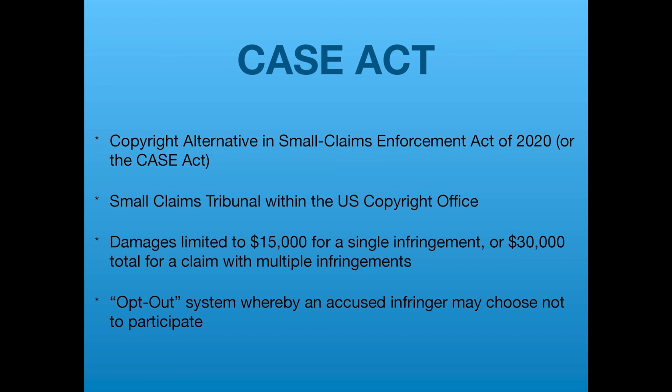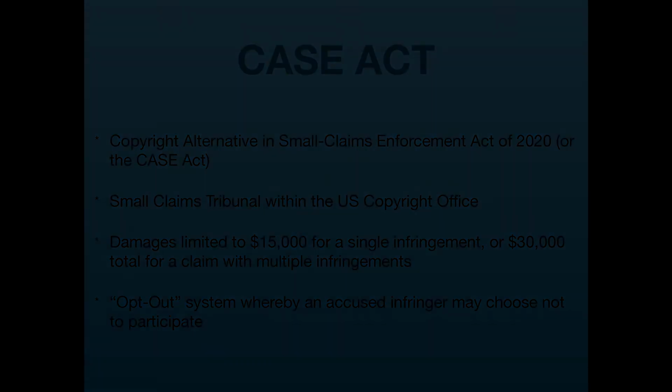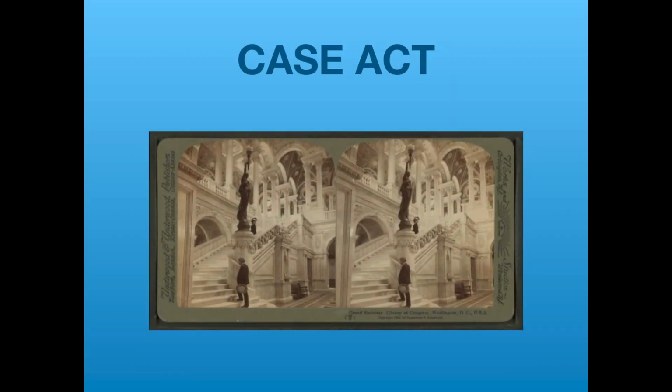Now, creatives still have the option to forego the CASE Act and the tribunal and have their cases still heard in federal court, or they can have it settled out of court. Similarly, the accused infringer has the option to opt out of having the case heard by the board. So this may all sound streamlined and great, but there are a number of parties who are critical of some elements within the act. The main criticism is the opt-out option.